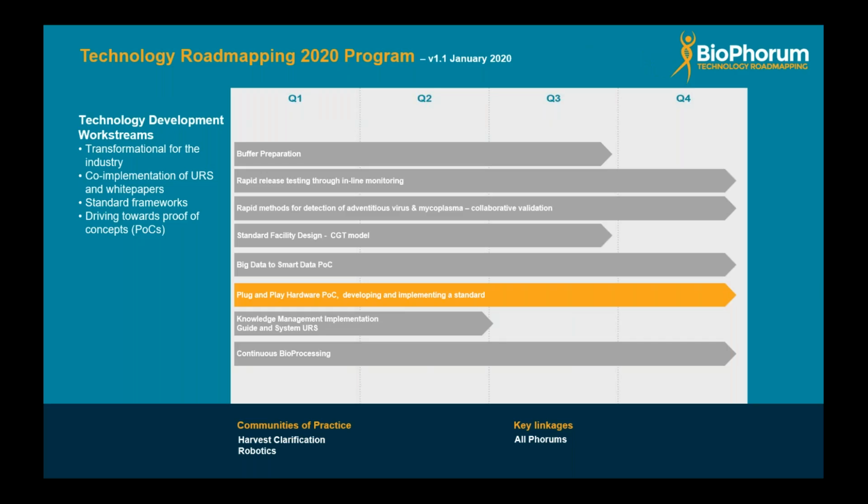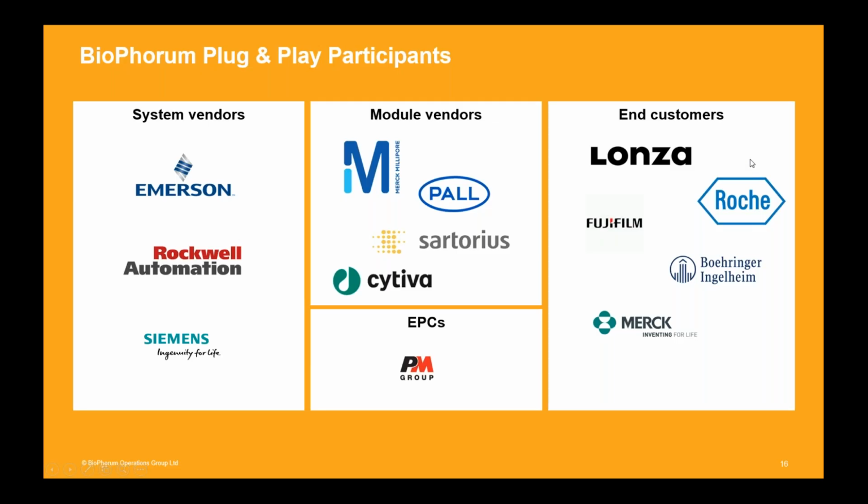So for those projects, we're specifically the plug and play team. You can see some of the other ones here. So again, focused on working for a solution to the problems that Bruce mentioned, publishing white papers, developing standard frameworks, and implementing and doing several proof of concepts to show what we're coming up with is working. So specifically for our group, we have members across the system vendors, module vendors, the end customers, and the EPCs as well. So this is our team of people here.